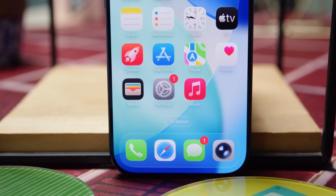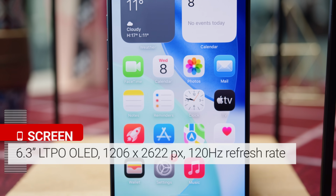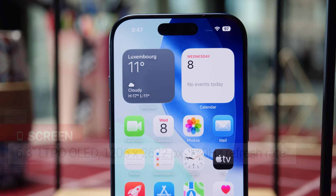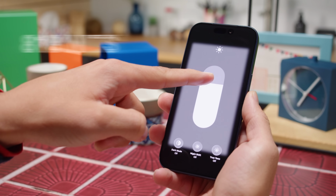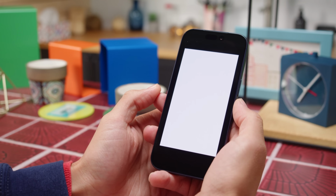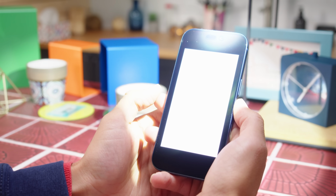The display of the iPhone 17 Pro is a 6.3-inch OLED panel with a variable 120Hz refresh rate and Ceramic Shield 2 glass protection. All of this year's new iPhones have an anti-reflective coating on the displays, which reduces glare, handy if you're using the phone outdoors. As far as brightness goes, we measured over 800 nits maximum when using the manual brightness slider, and this can boost up to over 1000 nits in automatic brightness mode. This matches the other new iPhone models.